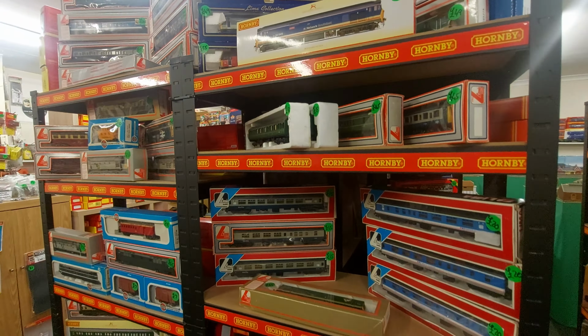Blimey, they had literally box upon box upon box of individually wrapped and priced second-hand wagons, just trays of the things, coaches, you name it, it was there. And once we'd been inside for a few minutes, walked through the front door, a really friendly chap called Tim said hello, a really nice warm welcome.